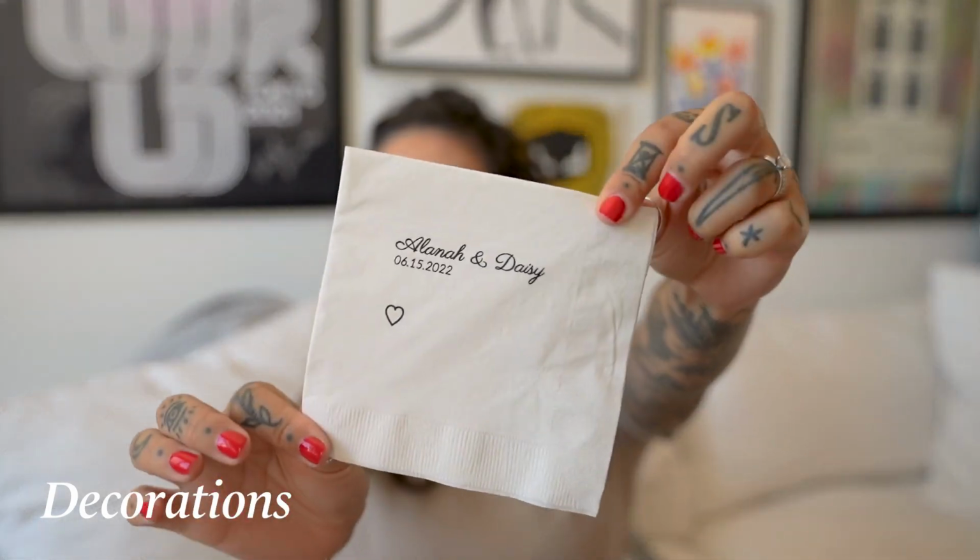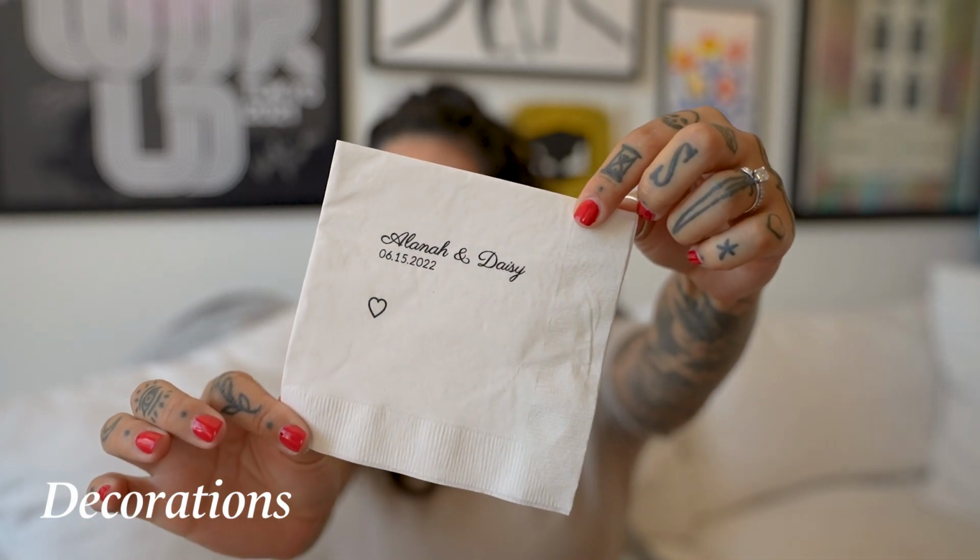And then for our napkins, we got these really cute napkins made. And this I also did on a whim. It was a last minute addition, and they actually got here in time. It says Alanah and Daisy and then the date with a little heart. I got these at 24hourwristbands.com. I was completely nervous to order from them because I was like, what is this random website? I literally just Googled custom napkins and that website came up, but they came out really great. I love them, and it was super easy to make. I got these made like a week before the wedding, and they came in time.